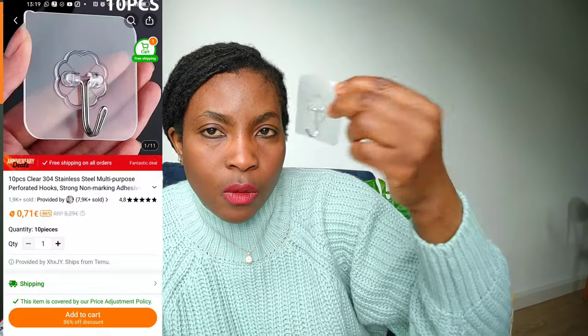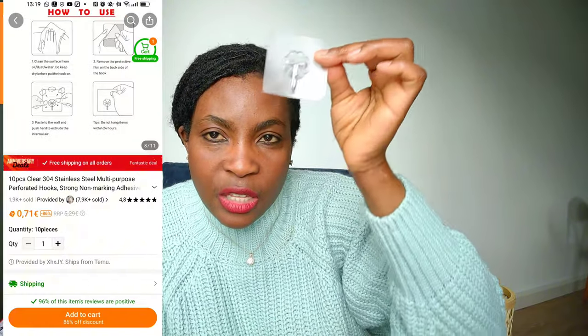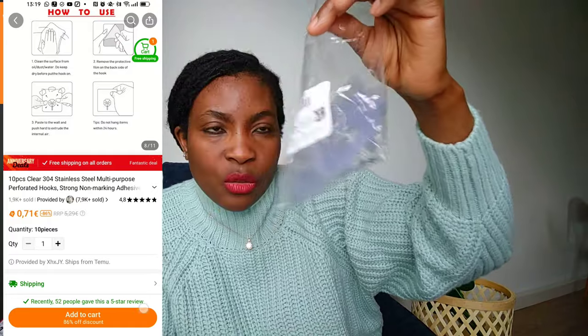I'm not sure if you can see. You use it for hanging, it's invisible, or clear. When you put it on the wall, you don't see that there's something pasted there. Then you can hang something. It's a packet of, I think, 10 or so.